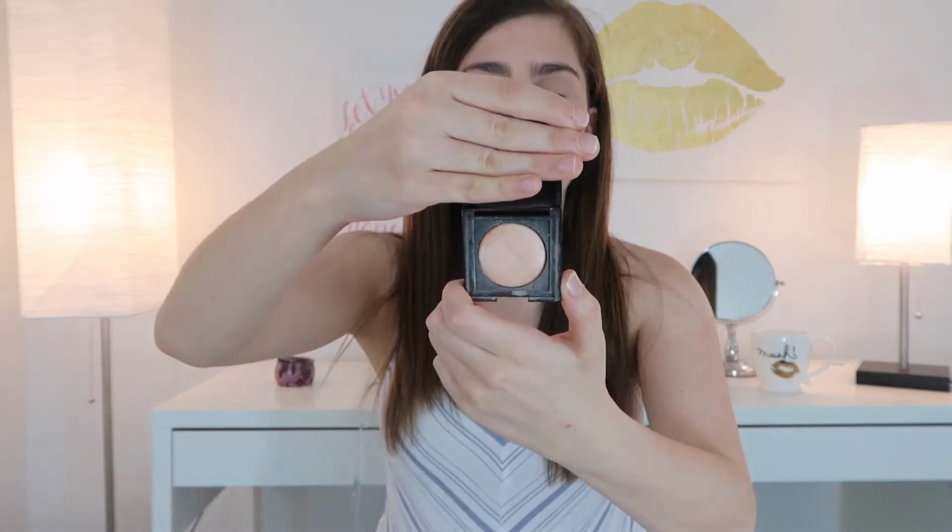I think it's very pretty. But here is what it looks like. That's actually kind of a deluxe size of the product. I got it in some set, and I got this a year ago, and I have not used it up. I still have it, and I use this often. It is my everyday highlighter.